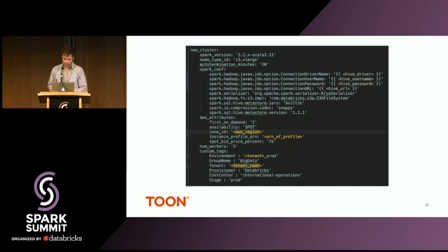Every Spark cluster only processes ingested Parquet data, but if someone makes a mistake, that's just processed data. So it's easy to press the restart button and the raw data is processed again, and we have a snapshot of the table again.